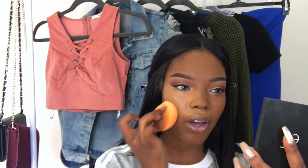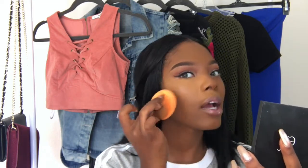Now that we're at this point and I look a little crazy, I like to go in with the booty part of my sponge and kind of blend out the harsh edges here. Usually I have my foundation on this sponge, and so it kind of helps just even that out. But you don't want a harsh line that kind of separates your foundation from your concealer. So make sure you're constantly blending.